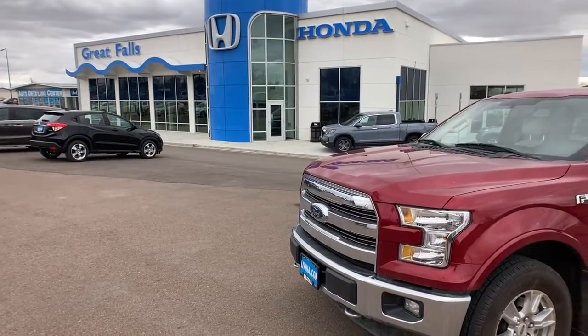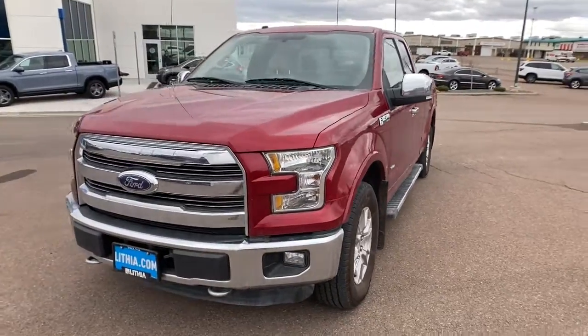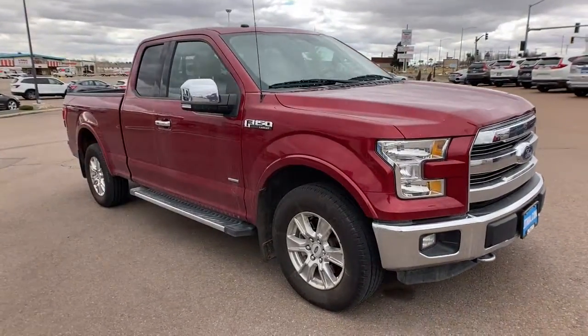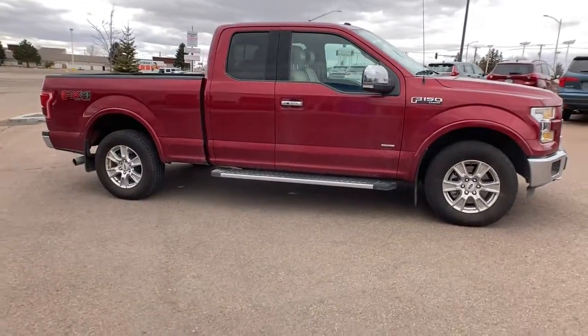Introducing the 2016 Ford F-150. This vehicle still has fewer than 110,000 miles on the clock, so it won't last long. Enjoy a new level of ease and confidence, whether at work or play, when you're in this F-150.